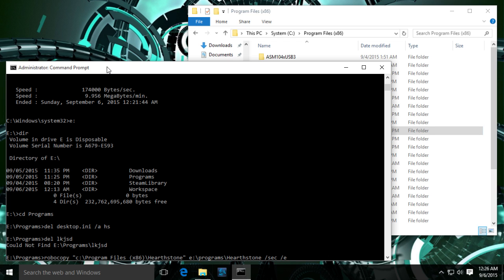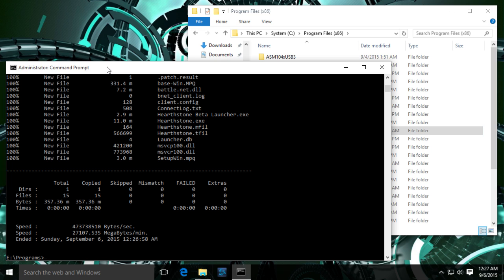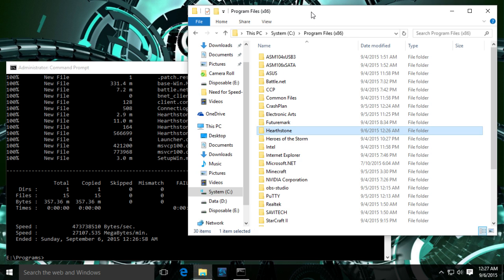I'm actually going to take it one step further, and instead of either of those, I'm going to use this option, which will do exactly what it implies. It's going to remove it from the original location as it creates it on the new one. Press enter. Now this is going to take... Oh, wow, that was really fast. That was actually surprisingly fast.